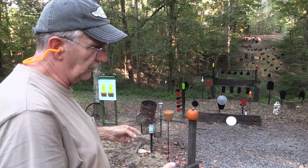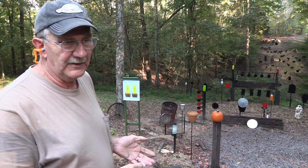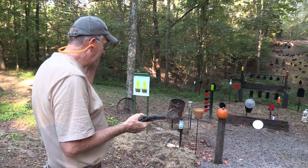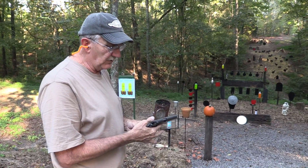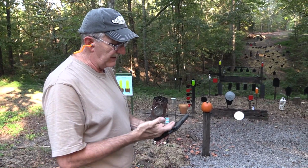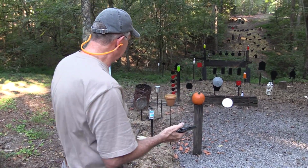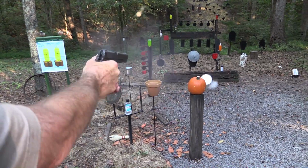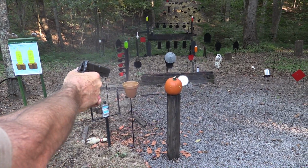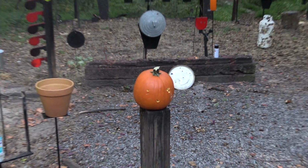And this is, now whenever you see this video, you may see other pumpkins killed here at the compound before you see this, don't know. But this is the first pumpkin of the season, and we thought it'd be appropriate to shoot it with this fine old Remington Rand. Let's just start with that. Just put some holes in it. It won't blow up, but let's just put a little face on it for now, then we'll come back to it.